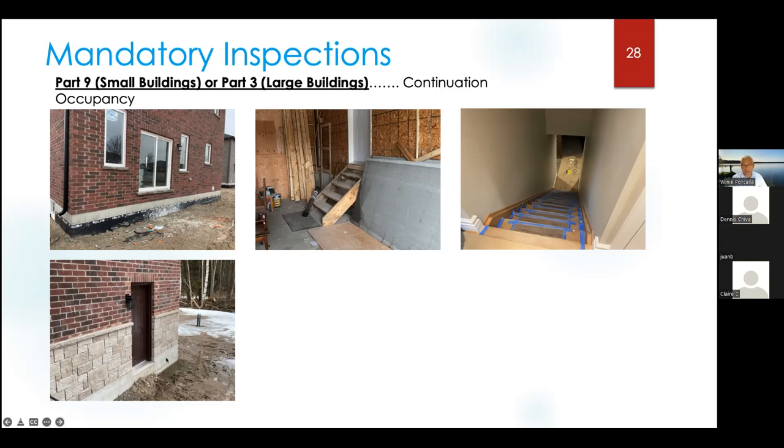And same thing here, they are missing a step because of the risers, the difference in levels is more than 8 inches. So you cannot have a sudden drop. It should be at least 8 inches only, so it's just one step down.